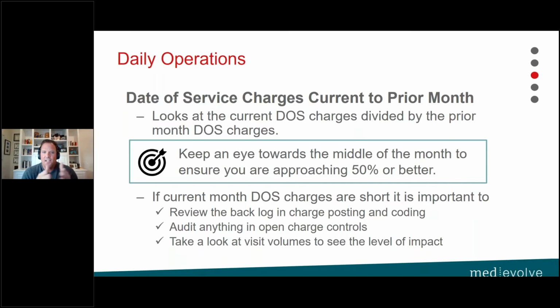And if I'm not, I need to start going back to those prior slides and asking, do I have a coding backlog? Do I have a lot of charges that are sitting in open controls? If that looks about right, maybe I start looking at volumes across our client base. So this is really important to keep an eye on, how you're getting those dates of service out. There are lots of things that could impact this, but at the end of the day, especially deductible season, we need to really understand what our impact to cash is going to be if our charge volumes drop.